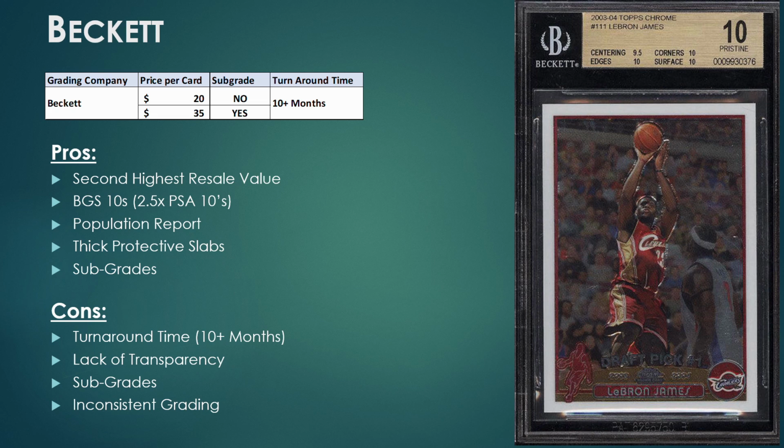Another pro is that they do offer a population report, and they also have thick protective slabs. So I think that this can be a pro and a con, and this is also very subjective, but they do have thicker, bigger slabs, which really helps protect the cards. But I know that a lot of people don't really like how big their actual slabs are. So again, that could be a pro or a con depending on the person. And then another pro is that they do offer subgrades.